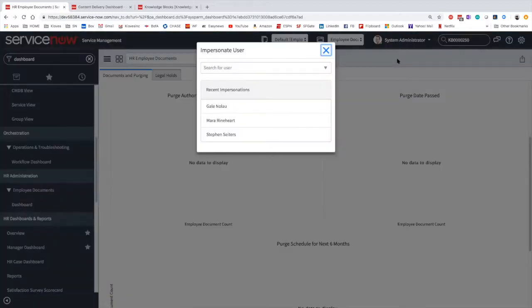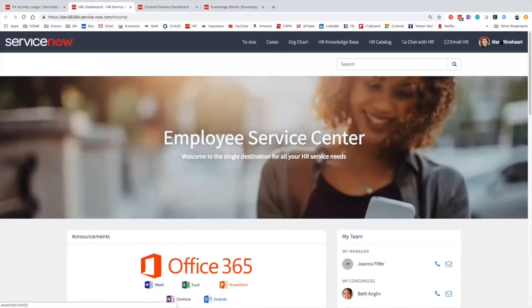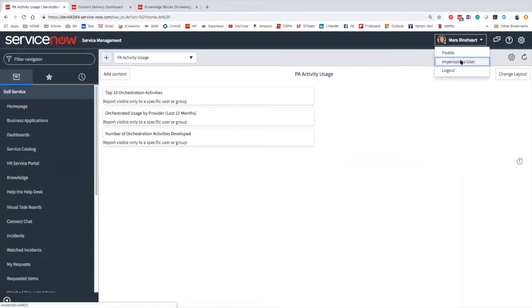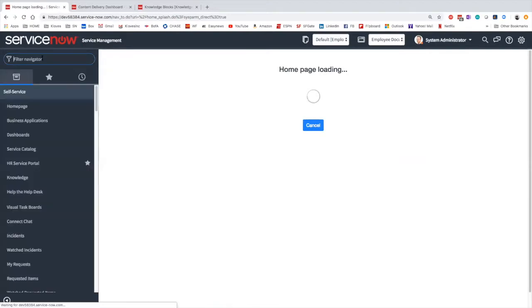From an employee's point of view, I'm going to impersonate Mara and show you how an employee can view their documents. So under the profile, you scroll all the way down, there's the widget for My Documents. You'll notice that there's three documents that Mara has, but if we looked at her configuration under search documents, you'll notice that she does have actually more than four.